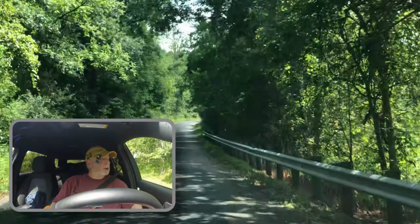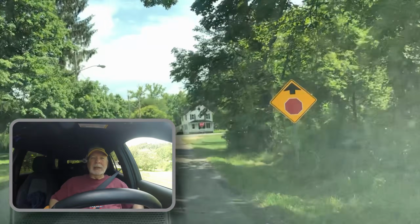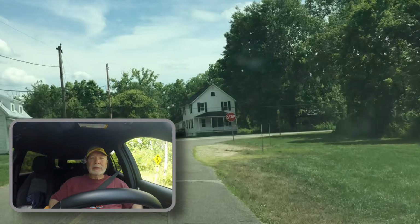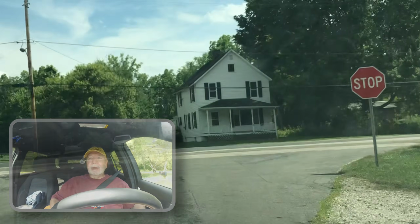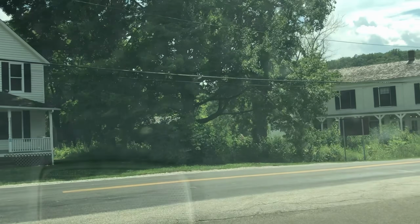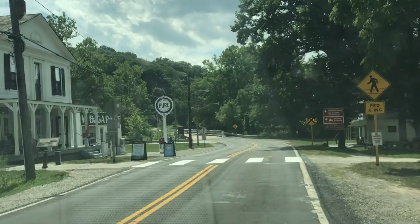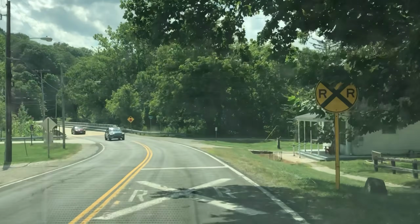And this is from the northeast side. Doesn't look like it yet, but as soon as we get up here, you'll see. There we go. There's where we're going.